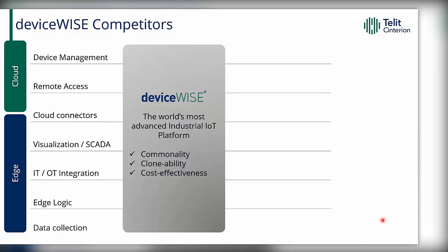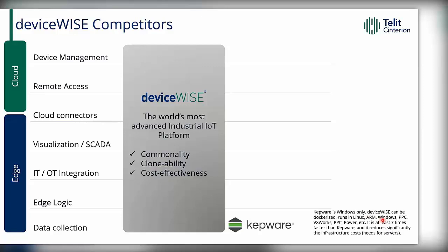We start off with a data collection layer. A well-known one would be Kepware. That's a great system, but you're limited in what its capability is. Our driver portfolio is much larger and also includes the capabilities that Kepware does. So you have what Kepware does and more within our system.